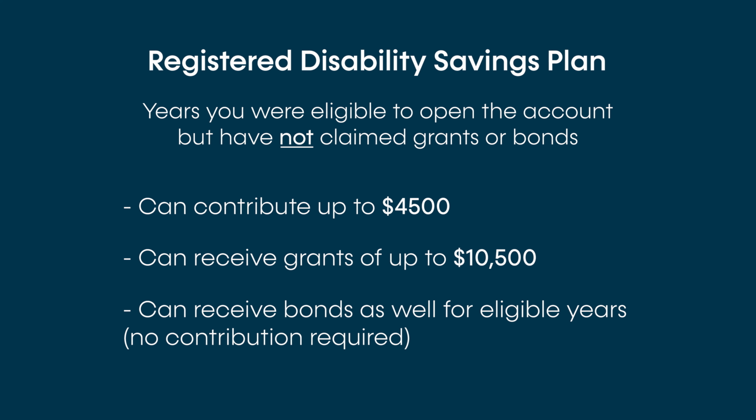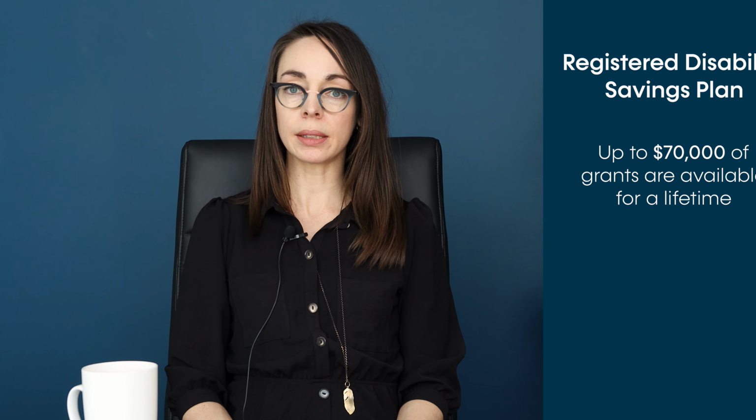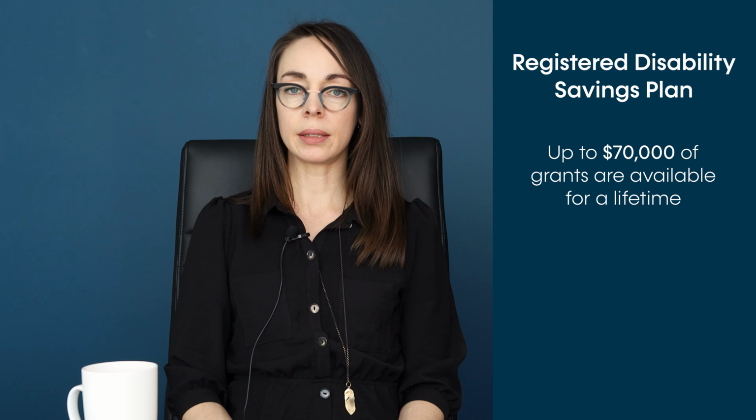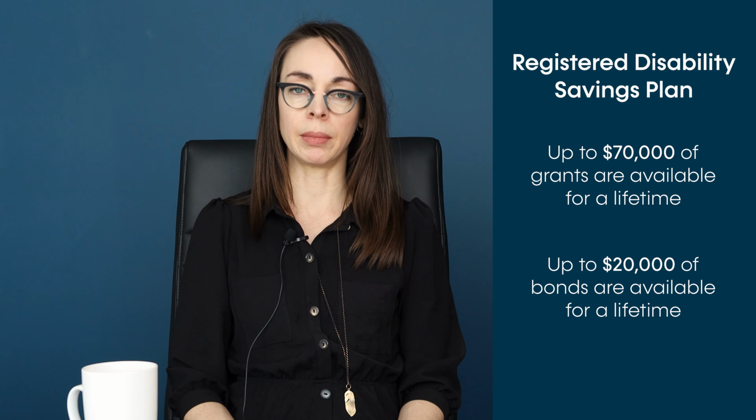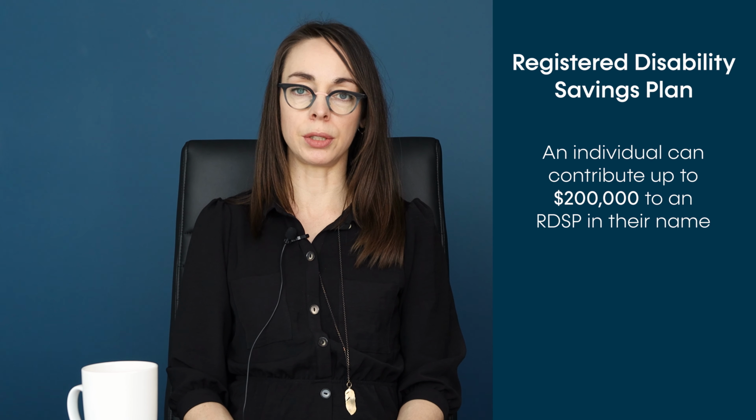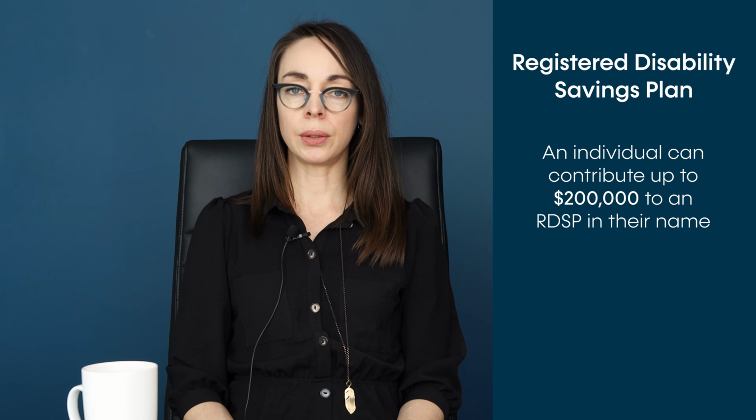Bonds don't require a contribution again, so just opening an RDSP while eligible is effective and a nice way to get some money from the government. There are up to $70,000 of grants that are available for a lifetime, as well as up to $20,000 of bonds that are available for a lifetime. And an individual can contribute up to $200,000 to an RDSP in their name.